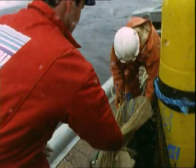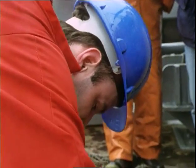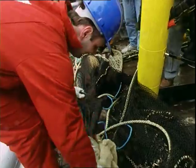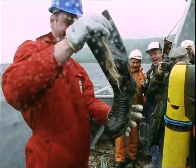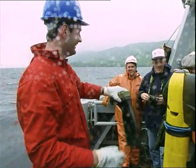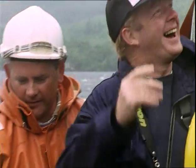Something in it, eh? What have you got, Colin? Do you know what we've caught, lads? I'm not going to believe this, but I will. Oh, no. I'm not a fisher. A Loch Ness sole. Not a Loch Ness time.